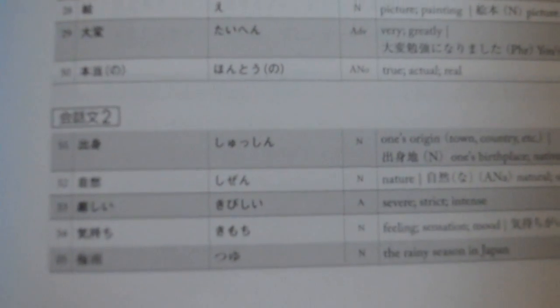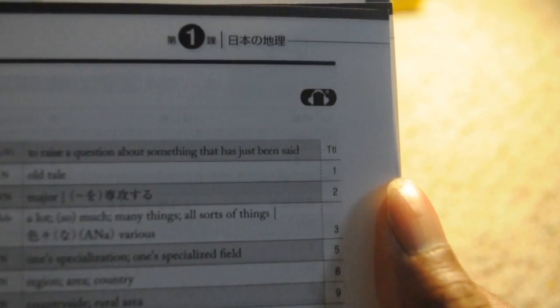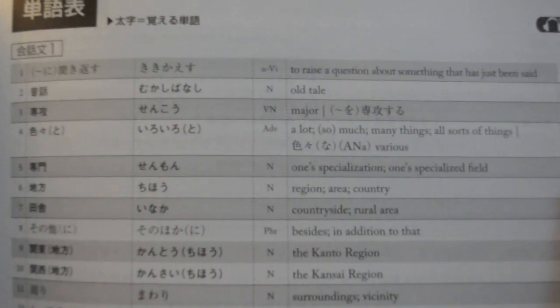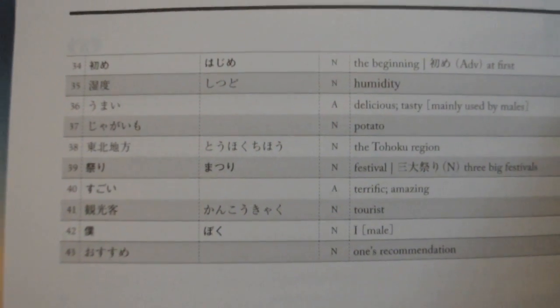I like they give you the vocabulary, they give you the translation. I'm not sure what these numbers are for on the side. I'm not sure if they're just some part of the reading. I'm not exactly sure. All right, what else? Okay, that's just more vocabulary from the second conversation.